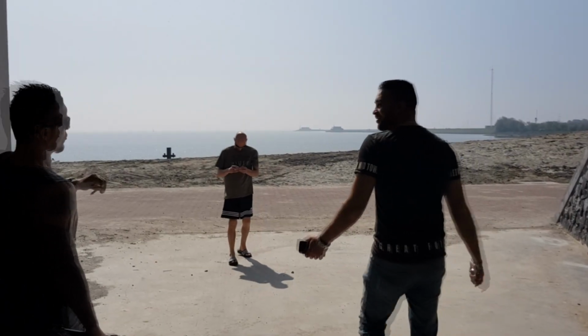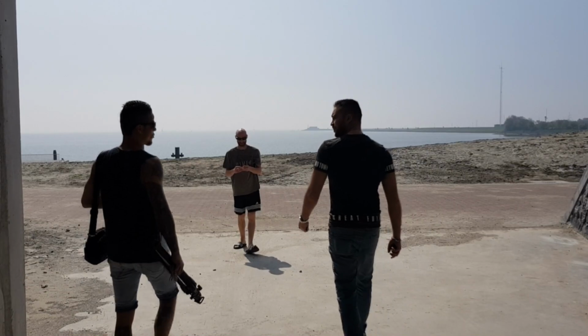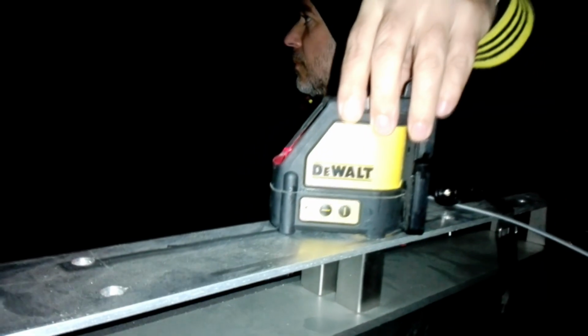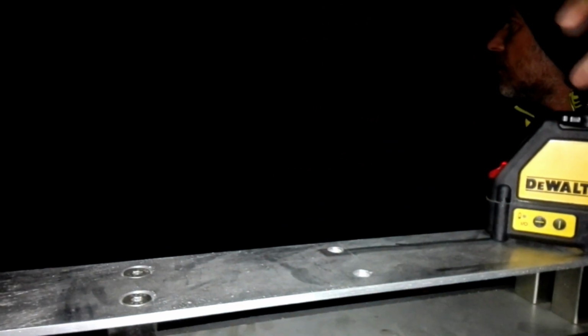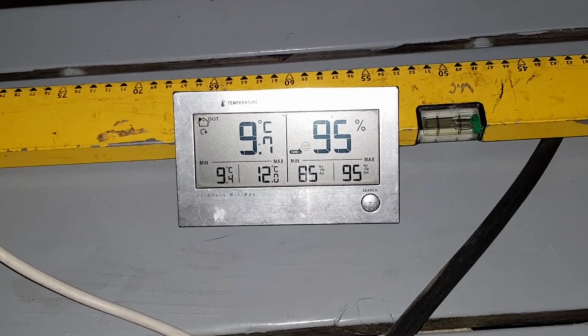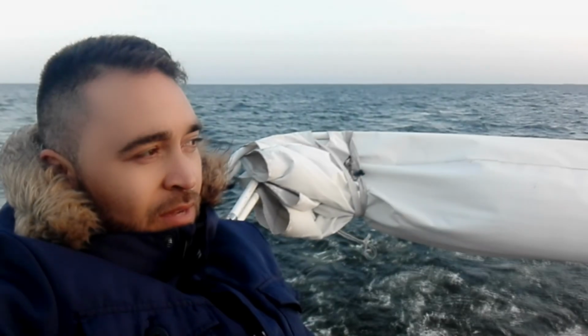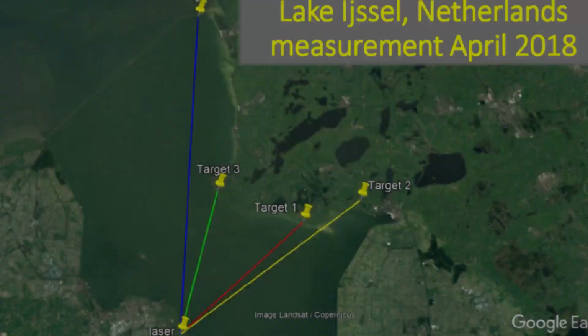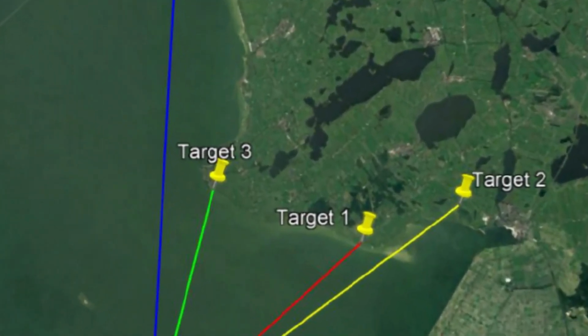The team set up the salad with the blue laser. The reference location was set 18.73 kilometers from the salad at target 3. However, the weather was not in the team's favor. During the first night, the humidity was so high that haze reduced the visibility and dimmed the laser, making any measurement impossible. The second night, April 21st, the humidity was low enough that the team located the laser at the target 3 initial reference location.